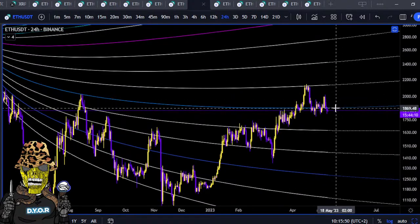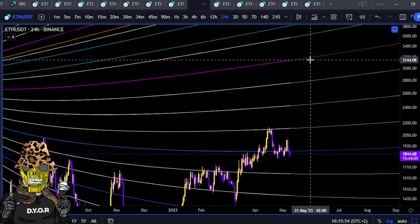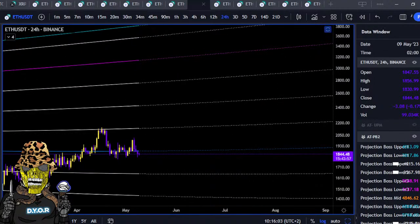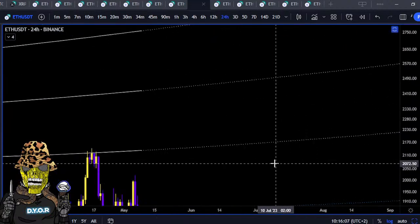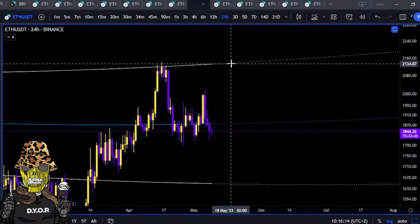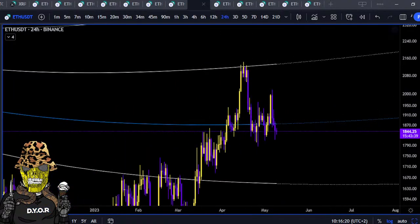Now, any closes above 1872, you can look for continuation up to the next part of its range at $3,144. As we can see, should have watched the analysis on Ethereum when we did have a coin up during these regions. So that is your next target. Again, its previous highs at 2134. Any closes below 1871, you look for continuation to the downside.